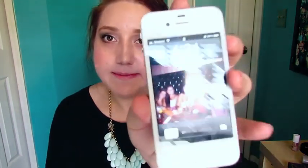I like it better without the case. I couldn't find a case that I absolutely loved, and cases are really freaking expensive. So I just like it without one. So that's why I don't have one on it. So first of all, that's my background.